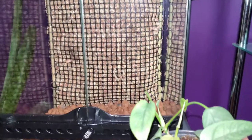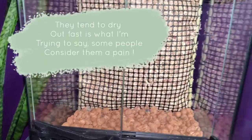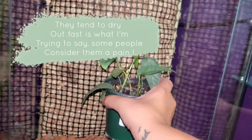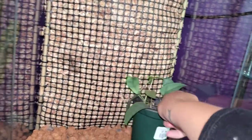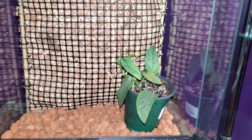You want to keep your moss poles, or just anything like that, wet so the plant can trail up. So let's just, honestly, it's not going to be perfect because, you guys, I might need two hands.